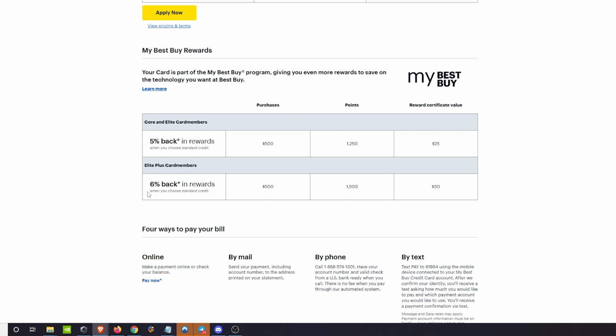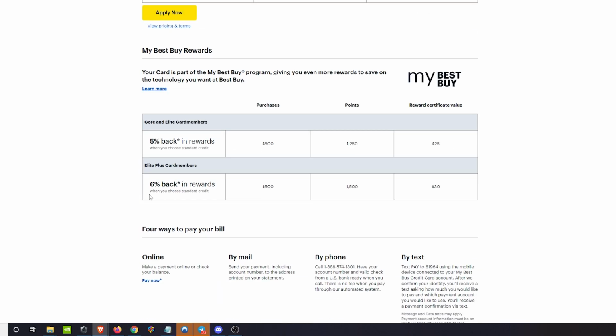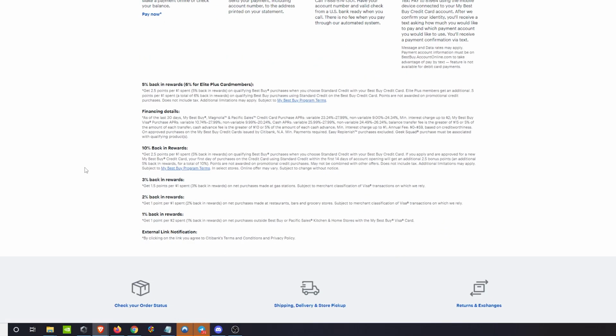And Elite also get an additional, which gets you up to that, what was the amount they gave us? I think it's 6%. Yeah. So 6% is what they get, and on 500 you get $30. All right. Don't forget, you also got the 10% that you get the first day. So here's the details on that.